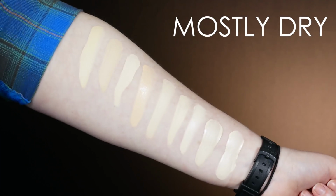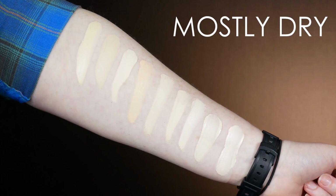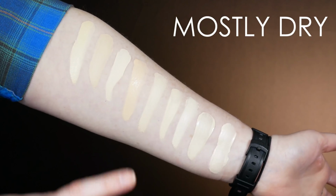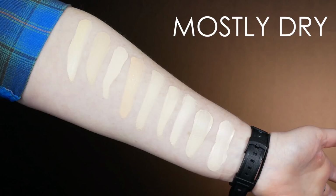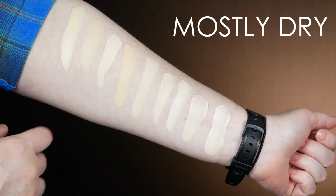All right, so it's been 15 minutes. I think that some of these have changed color a little bit, but not a huge amount. I don't think any of these really oxidize a ton. On my arm in swatches, like I talk about in the video, swatches aren't everything. Sometimes things seem to oxidize more on my arm than they do on my face. So, you know, your mileage may vary kind of situation.